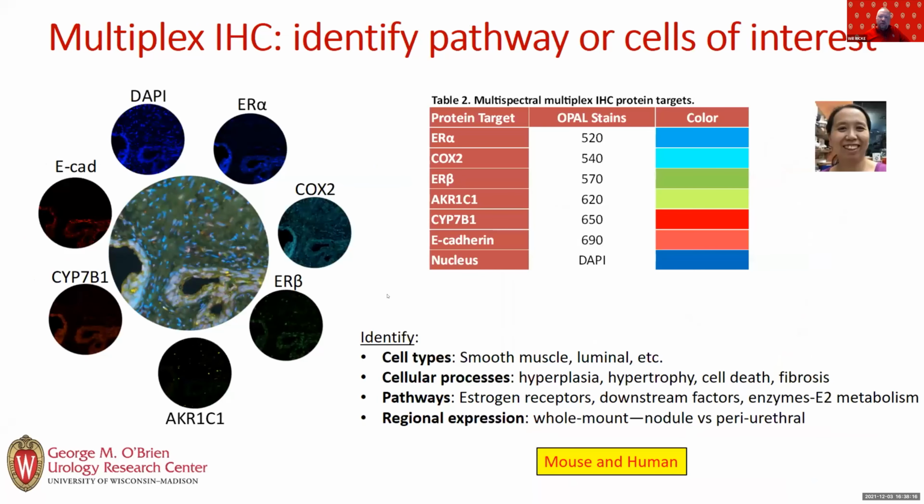And of course, one way of doing this is looking at the histochemistry through multiplexing. There's a lot of different platforms out there. This is a 7-plex, so 7 different factors are looked at. And this project is being spearheaded by Teresa Liu, a KO1 scholar in our lab. And now you can start identifying the various cell types, the cellular processes, the pathways involved within these various tissues of both human as well as mouse.